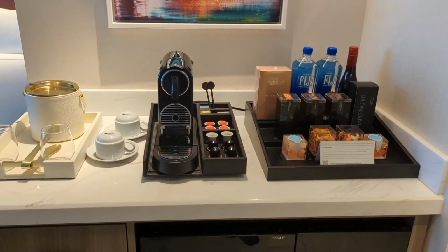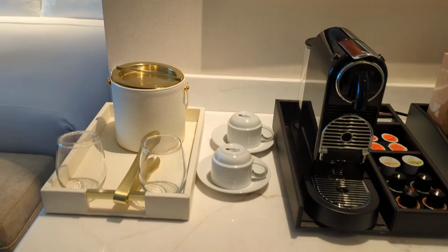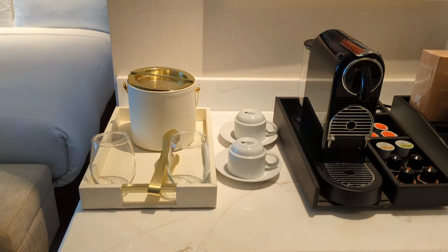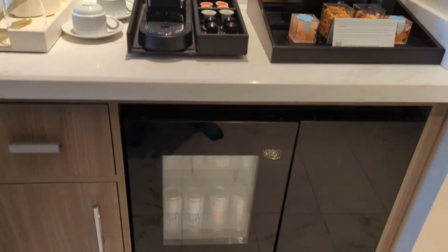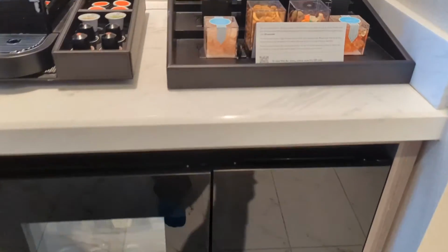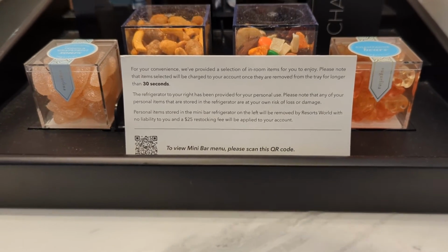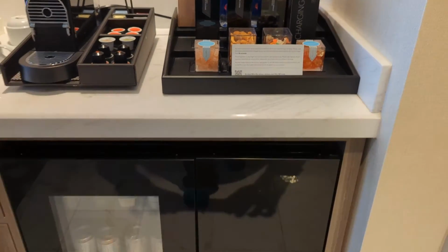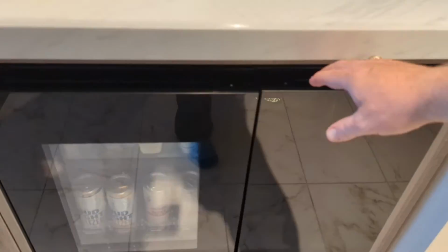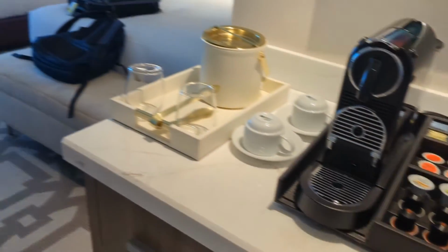You have a mini bar, and you do have a coffee service with nice china cups. I talked earlier about their desire to be a super premium service experience. They'll absolutely bring you ice to the room. Now, obviously, as with any minibar, you don't want to touch anything you don't want to pay for. They say here that if you touch it for longer than 30 seconds, you pay for it. And honestly, I wouldn't touch it at all. However, one of the things that I think is really nice about this room, there is your own private refrigerator, so you can store anything that you happen to bring with you.